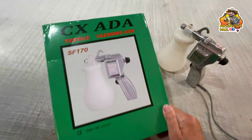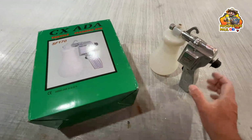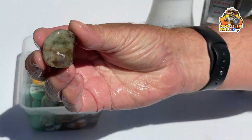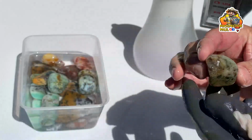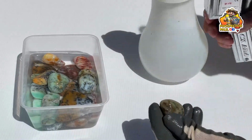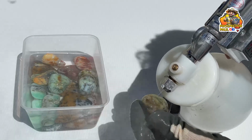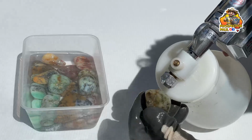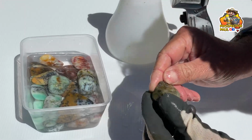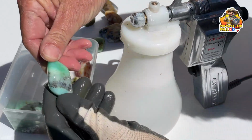Now this is something that I've discovered recently. Another rock person told me about it. It's a textile cleaning gun. So no matter how well the ultrasonic cleaner works, you'll end up with bits of polish like that stuck in the rock, that grey area. This thing blasts them out. Now you'll notice I'm wearing a glove on that hand, because if you're not and you hit your skin, boy does it smart, it really hurts. I don't know whether it would break the skin, but boy, it really does hurt.